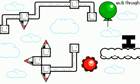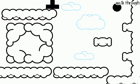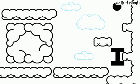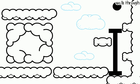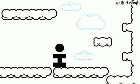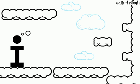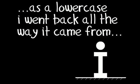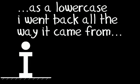Ah, here is where we become lowercase i by grabbing a dot. Because there is nothing cooler than a dot. Get down here. Get up here. Okay. There we go. Got me a dot. Head back on over this way. Maybe the t left because I was a capital I, thought I. Yes, as a lowercase i, I went back all the way it came from.